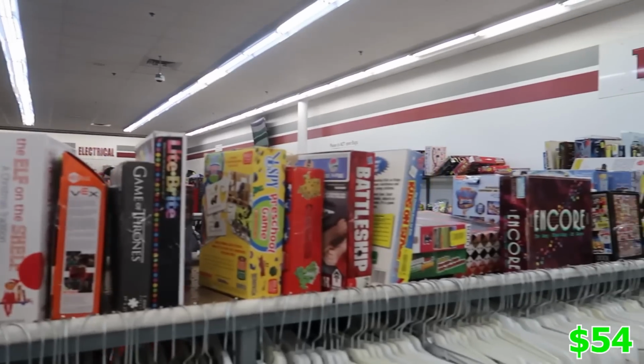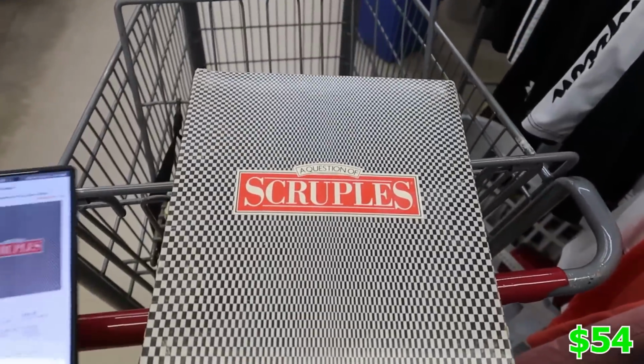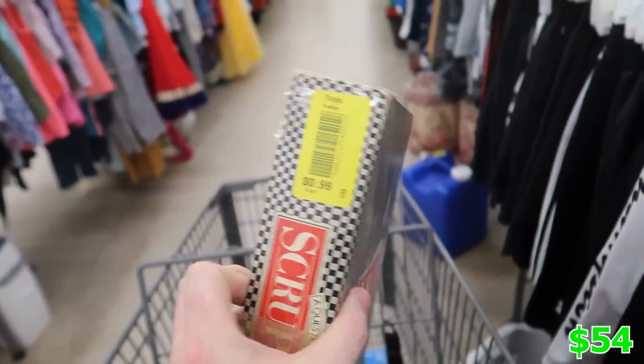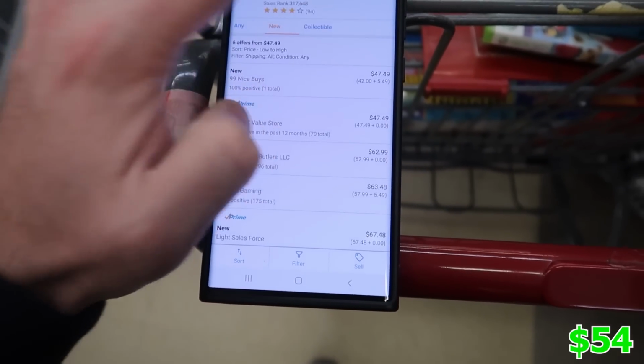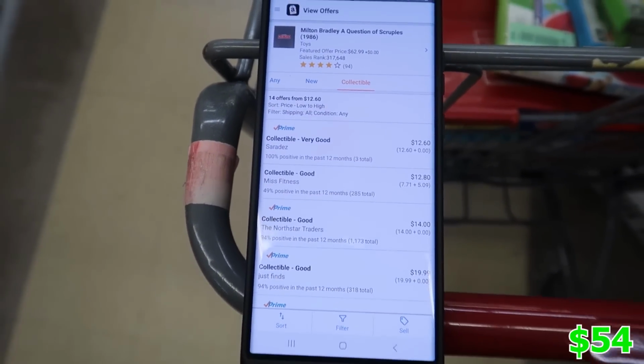I'll take it. So another game I am on the fence on is this Scruples game. So you could see it is only 99 cents, great price. Selling for $47 new. Used, it's selling for, oh, it's only selling for 12. Never mind, I thought it was gonna be going for quite a bit more.